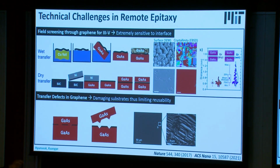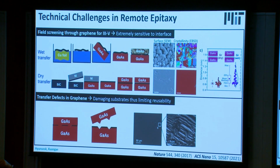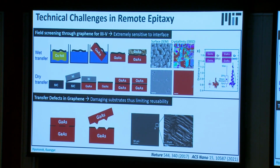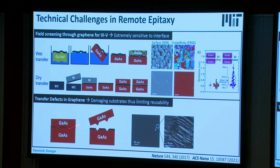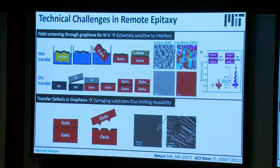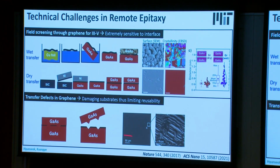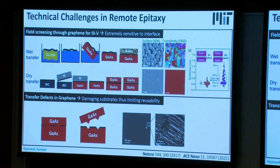This is, practically, a more severe thing. We actually transfer graphene on the gallium arsenide. Then what's going to happen is it has bubbles in the manual process. It creates a lot of holes in graphene. If there's a hole, then there will be direct epitaxy. The crack is not nicely guided. From that point, you're going to have the defect. So you cannot reuse the wafer. You cannot reuse the wafer. That is a serious concern.